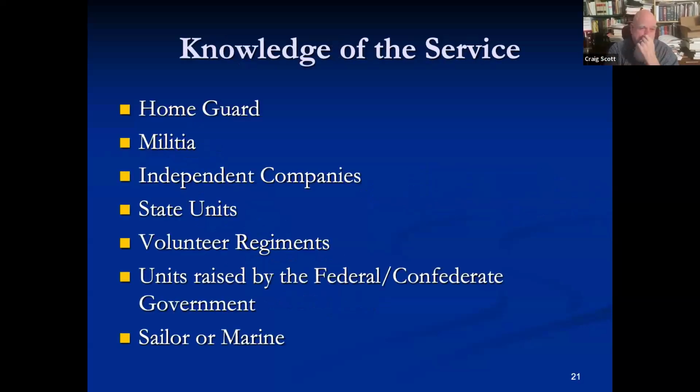Are they in the Home Guard? Are they militia? Are they those independent companies I was talking about? There are state units. There are volunteer regiments. These are the ones on the Confederate establishment or the Union establishment. There are units raised by the federal government, and there are units raised by the Confederate government. And both sides have sailors and Marines.